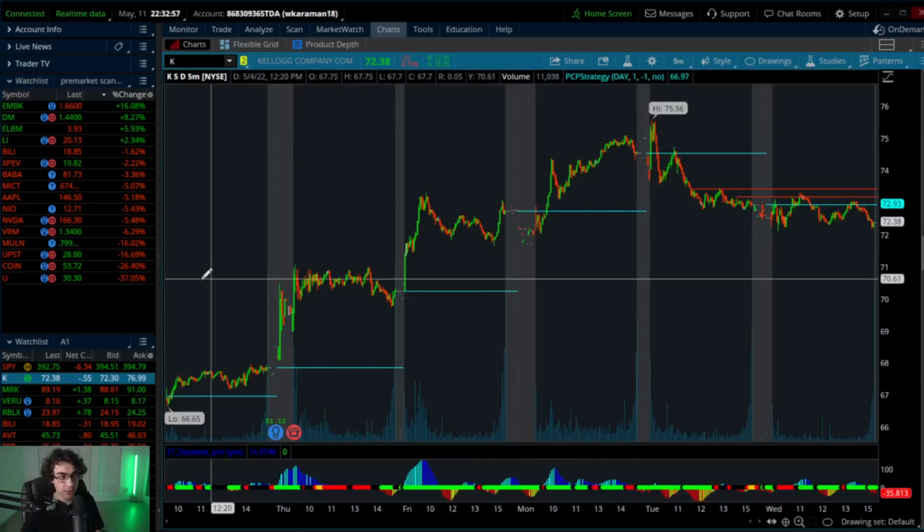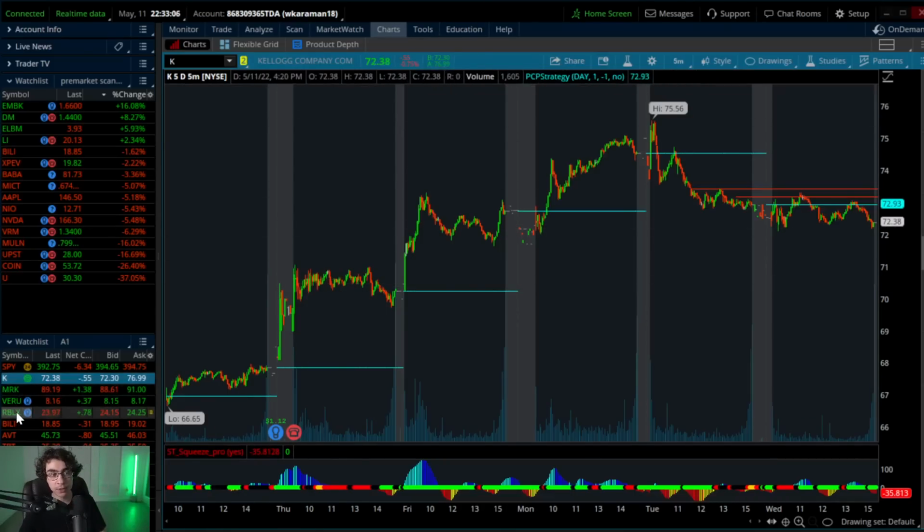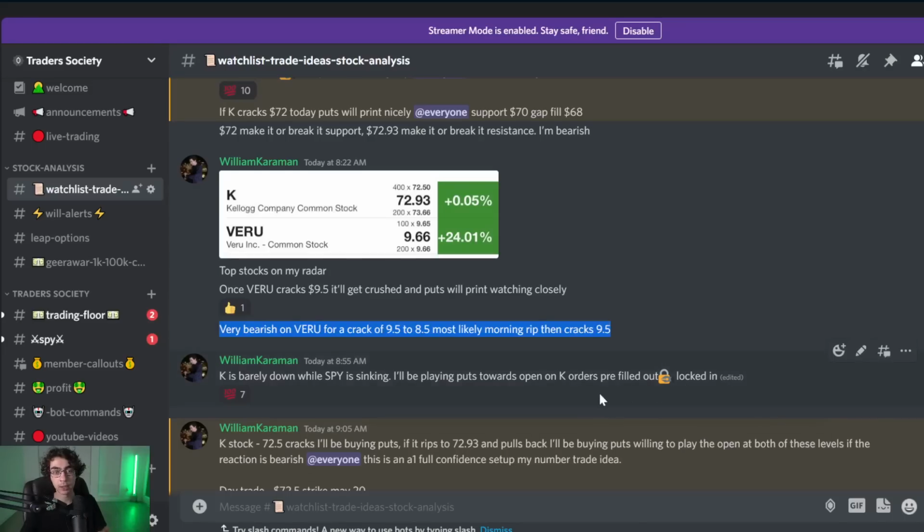So the entries are absolutely phenomenal. The strategy is going to get you the best entry. It's a set the trend strategy. It's a trend reversal, gap close reversal strategy. All those puts that I just shared with you, except for K, were up 100%, if you were to get in at the money with the closest expiration towards the gap close reversal price.